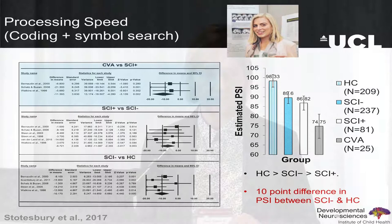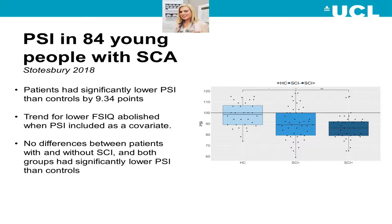And Hannah's gone on to look at our own London cohort, and she published this in 2018 alongside her very nice MRI data. And patients had significantly lower processing speed index than controls by about 9 points. And importantly, the trend for lower full scale IQ was actually abolished when PSI was included as a covariate. And there are no differences between patients with and without SCI. So again, suggesting that we may be looking at something beyond the silent infarction.